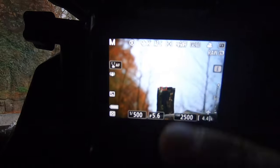But I'm back again. And because the barn owl's been coming back in, hopefully tonight we'll get some luck. So this is where the barn owl's been coming in. Up on this perch here.